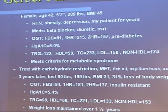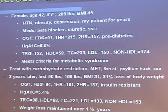Let me just go to patient number 2, a female. She's been my patient for years, and we've been treating all her medical problems: hypertension, obesity, depression. She's on some medications. We do her OGTT, and we actually do a 1 hour, and it's not clear what the normal is, so we use a cutoff of 180 for a 1 hour. I know in pregnant people they use 140, but for the normal population. So this one's high, this one's high, over 140, so we call it prediabetes. Her A1C is not terrible. Her cholesterol is high, not bad. Her HDL is good. Her total cholesterol might be a little high. And she meets the criteria for metabolic syndrome. So we treat her with carbohydrate restriction and some supplements.